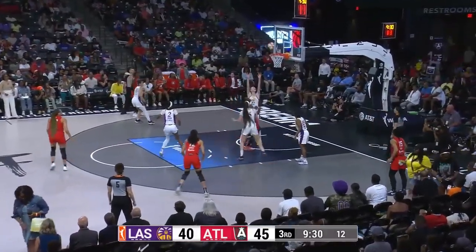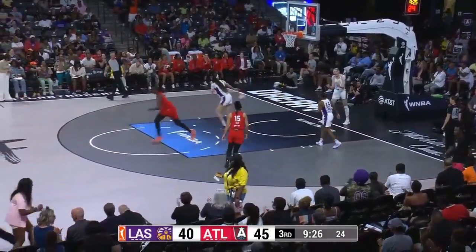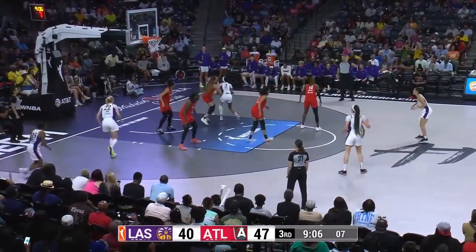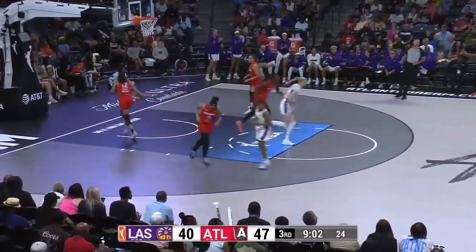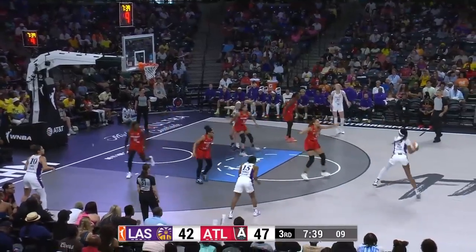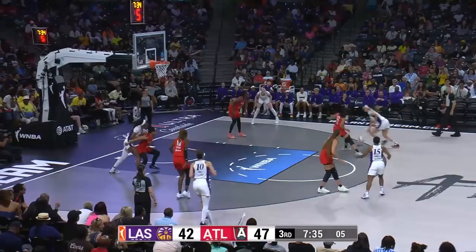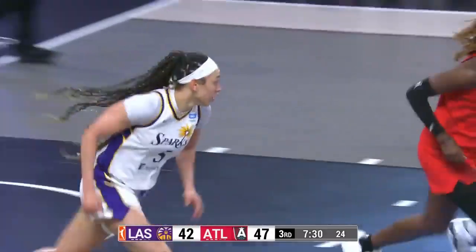7 turnovers for the Sparks. Tina Charles all but in. Own rebound, and that's a clinic rookie. Jackson going against Haley Jones, and that's just a beautiful move. That backside help came a little bit earlier to take those high ball screens away from the Sparks. Thanks, Tanisha. De'Erica off the deck gets the bucket.